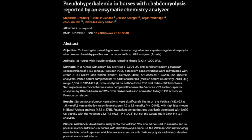This study looked at 18 horses with rhabdomyolysis. They compared potassium readings from the VetScan VS2 to readings from other analyzers that used a different method called ion-specific electrodes. Those ion-specific electrodes are kind of the gold standard for potassium measurement. They're a lot less likely to be thrown off by other things in the blood, so it's a more accurate picture of what's really going on. Exactly. And what they found was pretty interesting.